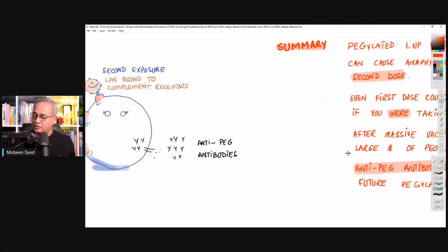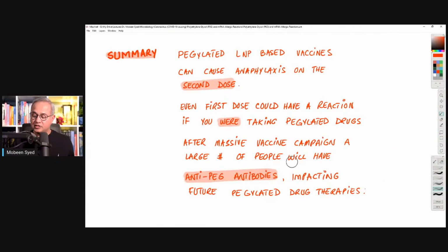So that is the talk. What is the takeaway? I'm going to put the summary back here. I usually put the summary in the beginning, but sometimes folks say, hey, what was the takeaway? So the takeaway is this. Number one, allergic reactions to PEG do not happen to everyone. Number two, and this doesn't mean that the vaccine only has PEG to have an allergic reaction to. Maybe there are other components in the vaccine that we can have allergic reactions to, but PEG is known to do that.